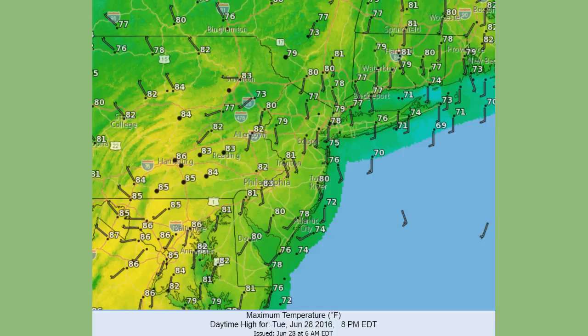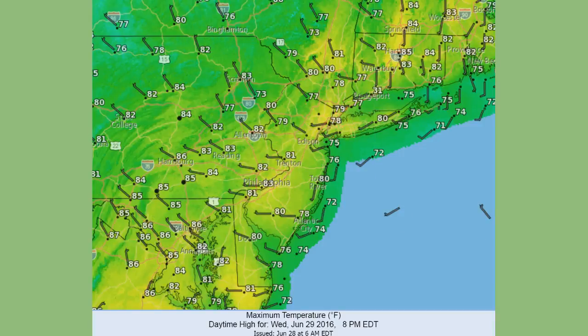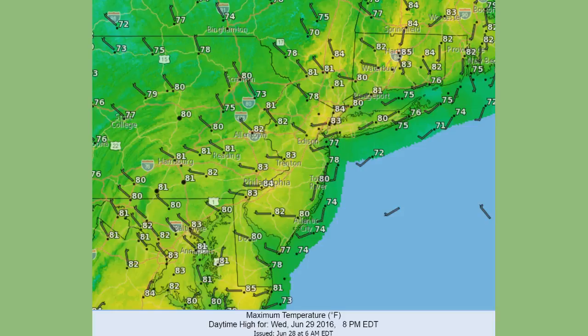7-day temperature forecast: either side of 80 today inland and across the coast, with the clouds and showers and thunderstorms about, especially later this afternoon. Temperatures on Wednesday again running generally in the lower 80s across the interior, upper 70s along the coast.